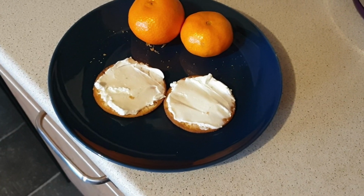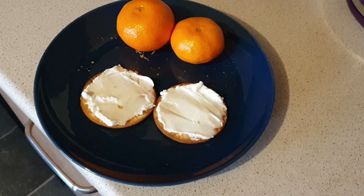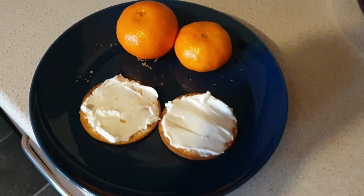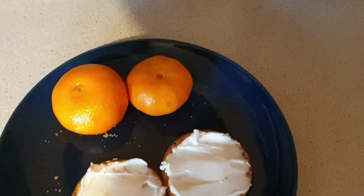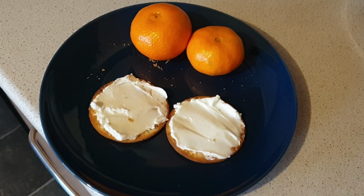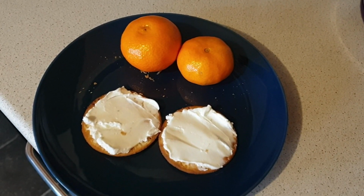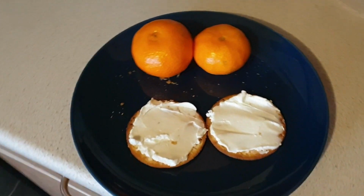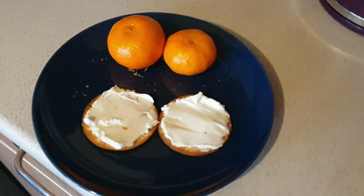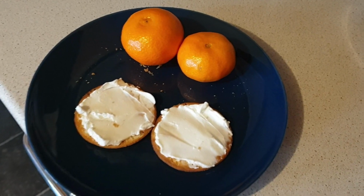I'm already tucking into my little Sensations box. So I've got two of the cracked black pepper crackers, which I think are 3 cents. Let me check the box because it tells me. Yeah, 3 cents. And then I've got one of the little tubs of Philadelphia Light on that, which is 1.5 cents. And then I've got two satsumas for speed. I mean, this is my breakfast technically. It's 10:30, so a little bit late for breakfast. It's acceptable to have crackers for breakfast.